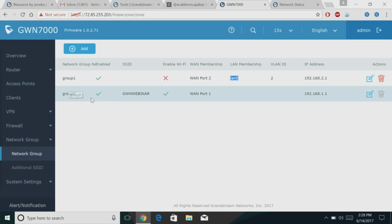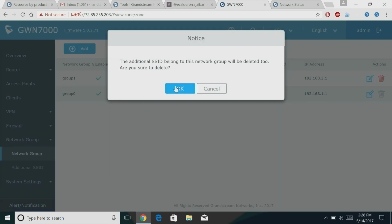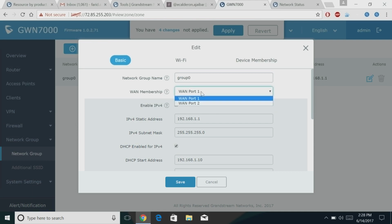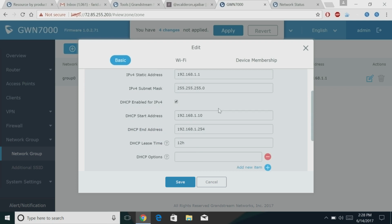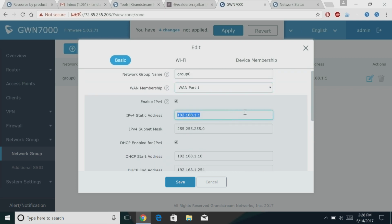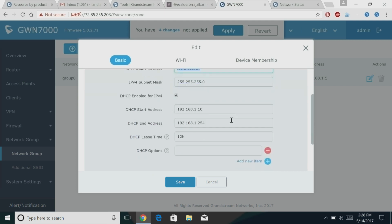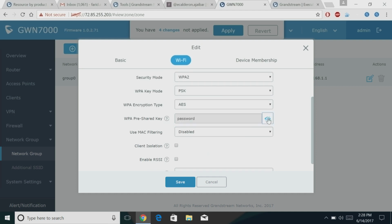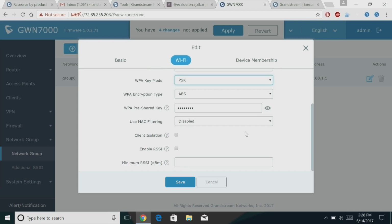Okay. Let's edit our group 0. Let's actually get rid of group 1. We're just going to work with group 0 for now. Edit. So we said group 0 is WAN1. This is the DHCP. It's going to give you IP addresses in this range, 192.168.1, something. And the Wi-Fi is configured as GWN webinar. Let's add it 6 June 14. Wi-Fi is enabled. Password is password. And then we choose the different encryption keys, AES, and then we use the pre-shared key for the key mode. Same thing as yesterday.